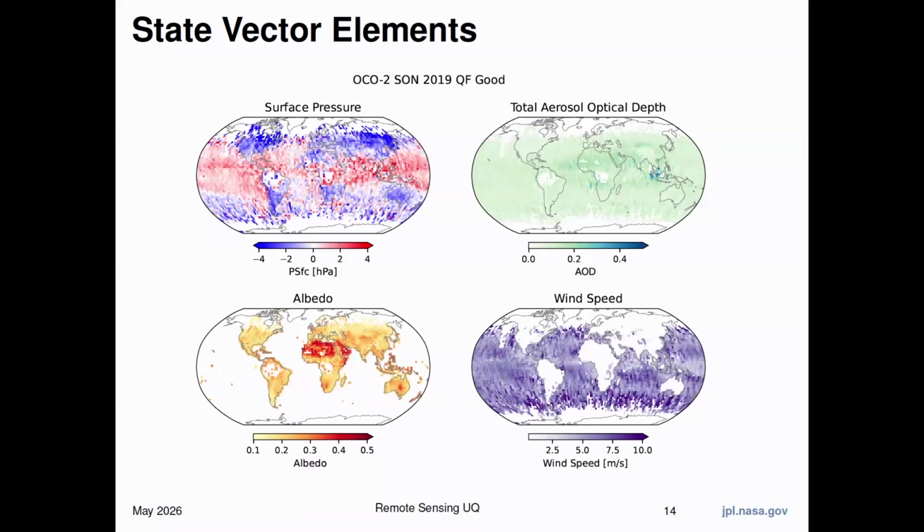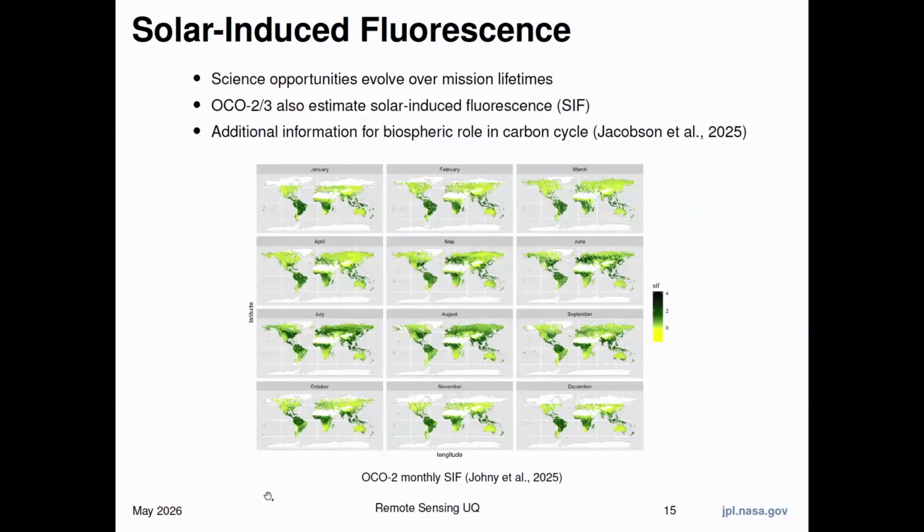That state vector includes other unknown quantities that you might call nuisance variables, or interferences, as they're called in the remote sensing community. These are some examples. So the surface albedo and aerosol concentrations are big ones in this particular problem. Another one that is part of the problem is something that's called solar-induced fluorescence. And the radiation observed by these satellites is actually sensitive to this quantity. It's essentially radiation that's emitted by plants as they're undergoing photosynthesis. And the range of wavelengths seen by these instruments is sensitive to this quantity.